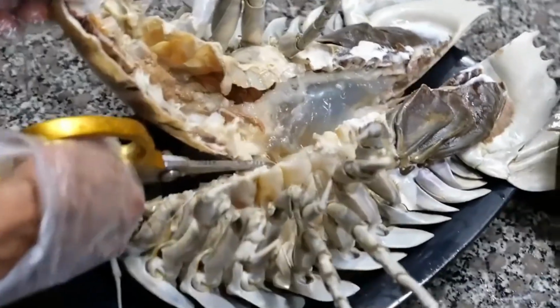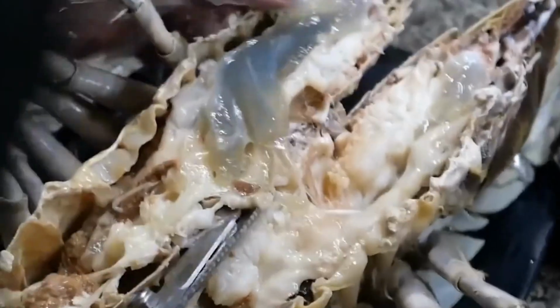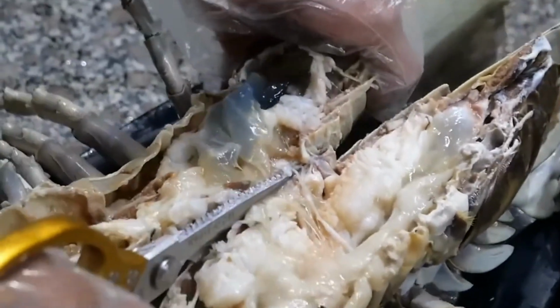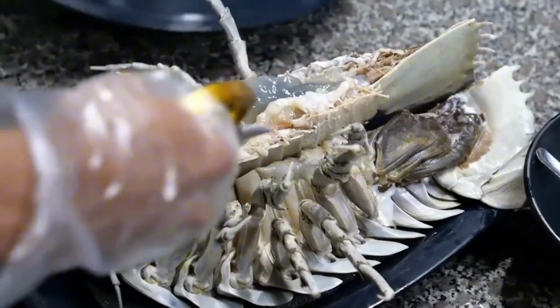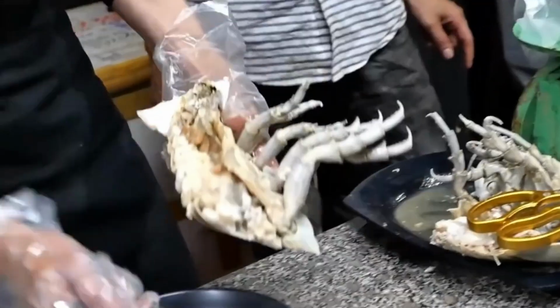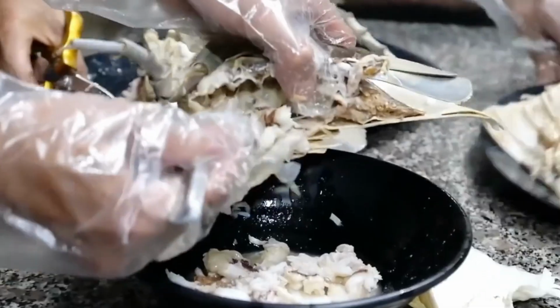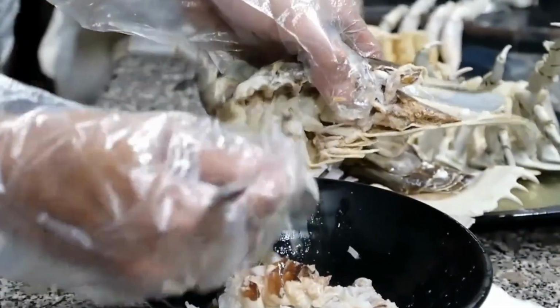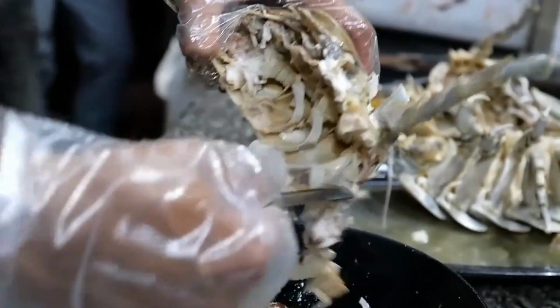Next comes the critical step of extracting the meat. The restaurant keeps it straightforward. Using scissors, they cut the giant isopod right down the middle, exposing its soft inner tissues and rich, plump meat to the naked eye. With one snip, the full, luscious flesh, hidden beneath its tough shell, comes into view, more abundant than even crab meat. The chef carefully scoops out chunks of white, succulent isopod meat with a spoon. Each bite feels like a gift from the depths of the ocean.